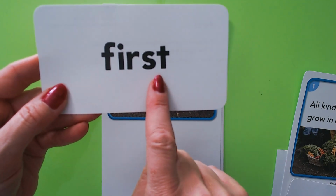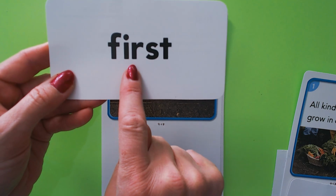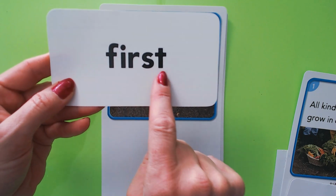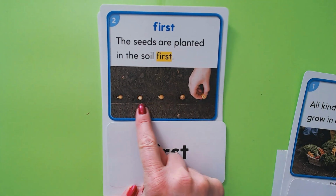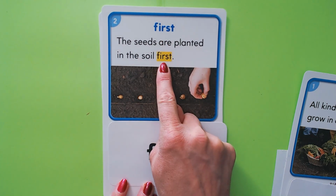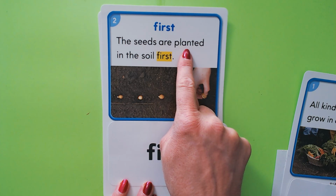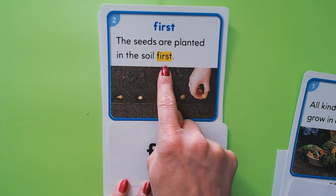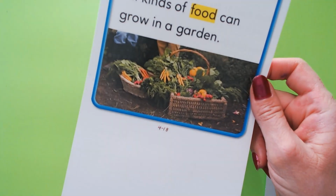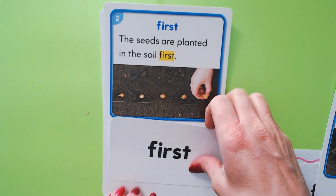Our next word starts with an F also. First. It's like the I is not even there. It's being controlled by the R, so it's silent. Huh, looks like he's planting seeds. Let's read it. The seeds are planted in the soil first. Oh, so if you want to grow some food like this guy did, you have to first plant the seeds.